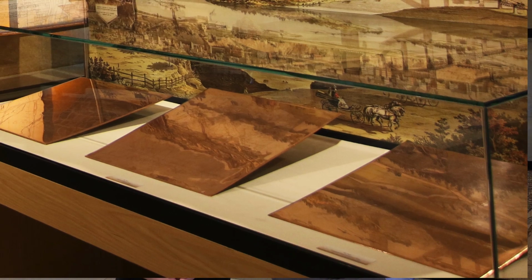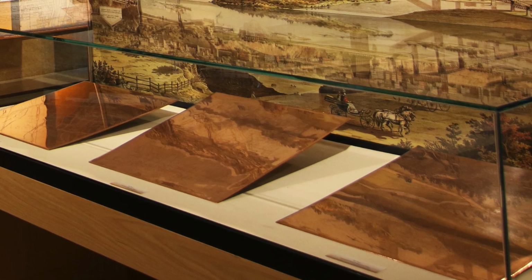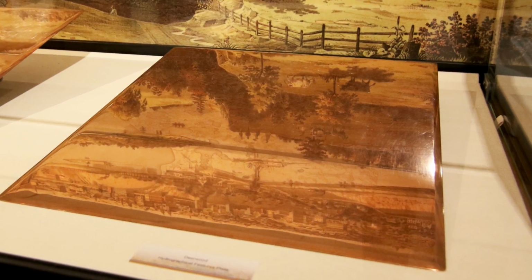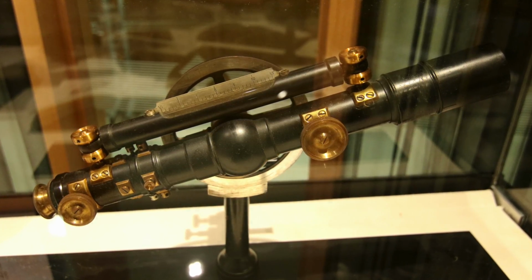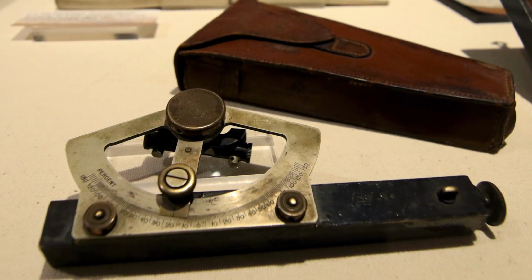So this exhibit highlights unique engraved copper printing plates from the United States Geological Survey. They were used in the printing process for maps between the 1880s and the 1950s. And in addition to that, we have historical surveying equipment, map-making tools from that process, as well as historical and up to current government documents.